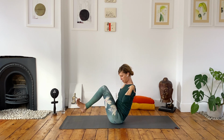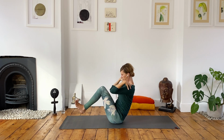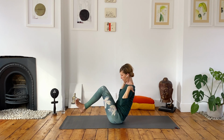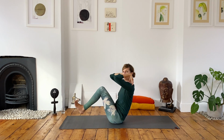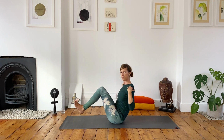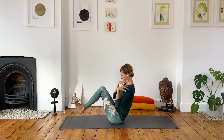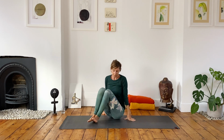You can even place your fingers on the shoulders and take a few circling actions here. This is great back strengthening work alongside keeping the thighs working and the abdominals. Change the direction of your circles. And then place your feet on the floor.